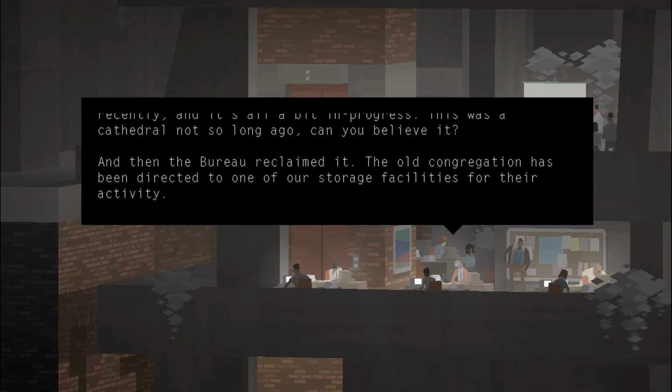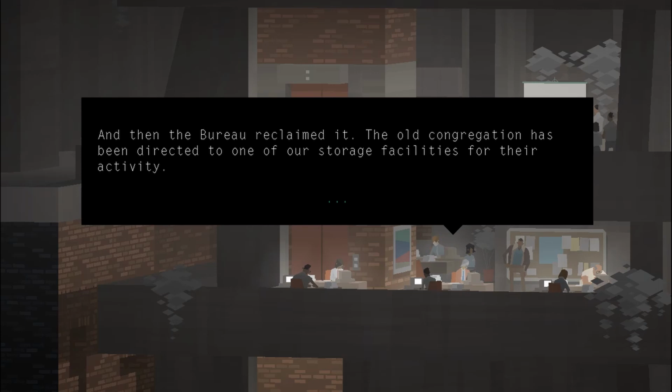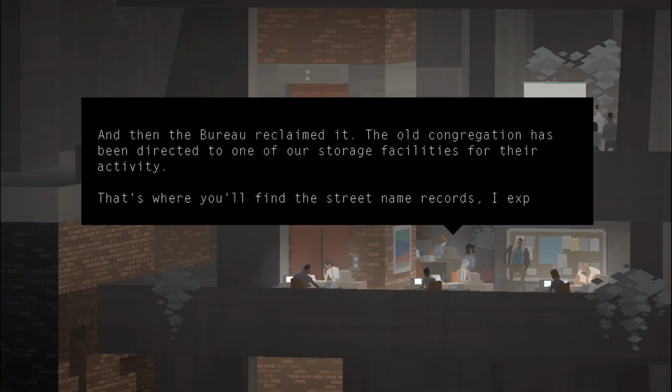And then the Bureau reclaimed it. The old congregation has been directed to one of our storage facilities for their activities. What? So, the congregation now is in the storage facility, and y'all got the cathedral. What is NFL Blitz?